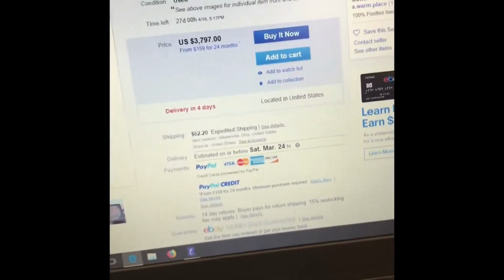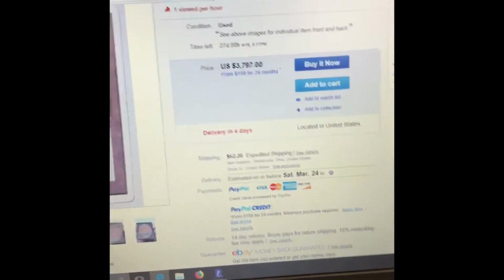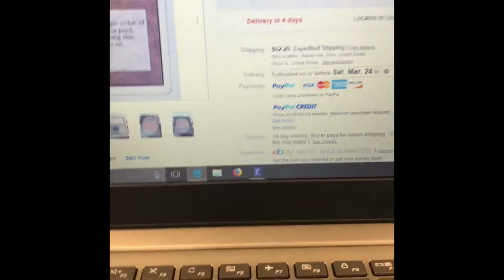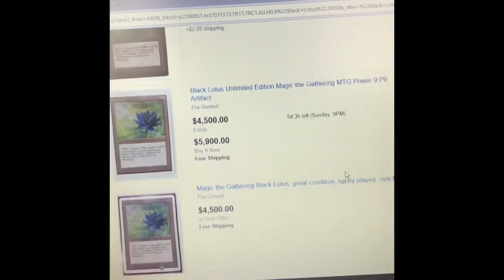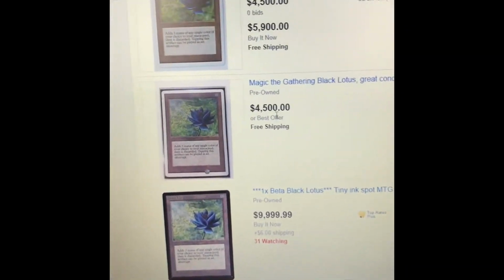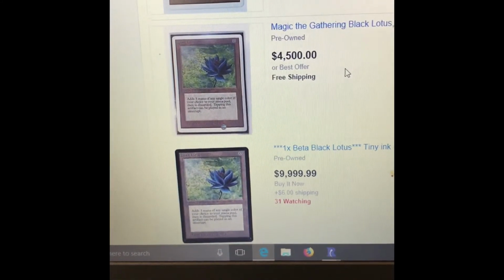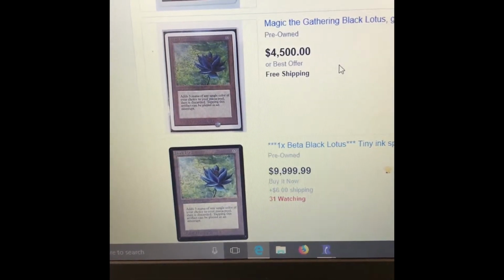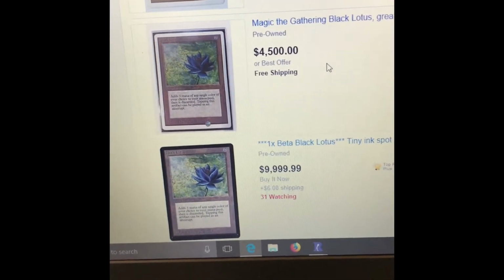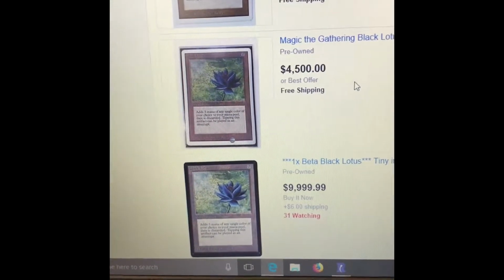This is a public service announcement. Do not buy off of eBay. Do not buy any Black Lotuses for the price that they're posted on eBay. You're getting ripped off on eBay. People are ripping you off. This card is not worth 45 grand. It's not. That's Alpha Black Lotus prices. This card in mint condition is like 2 to 3 grand at best.